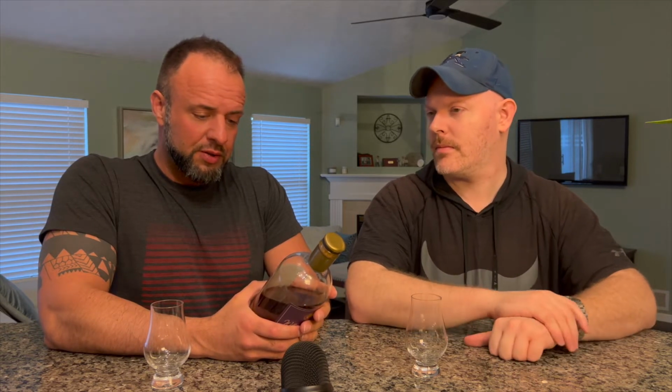All it tells us on the back is this is the 7th edition of William Heavenhill. Extremely limited, unique offering. Aged 12 years on the 10th floor of Rickhouse 1K, a brickwork house located in the historic distillery. 35 barrels made.